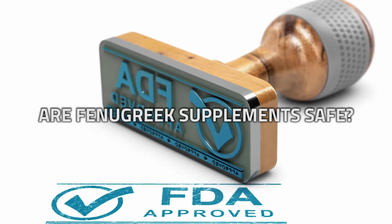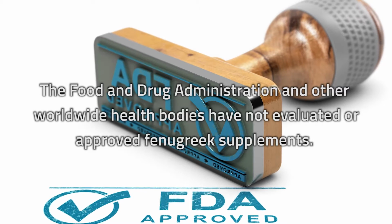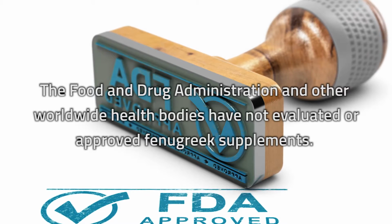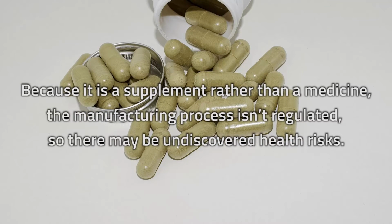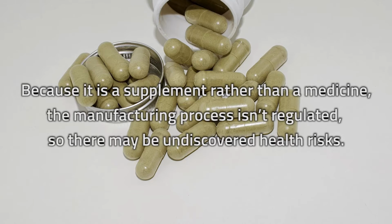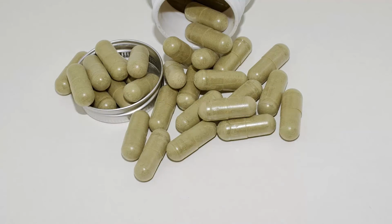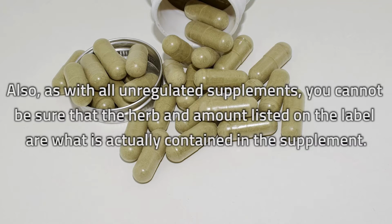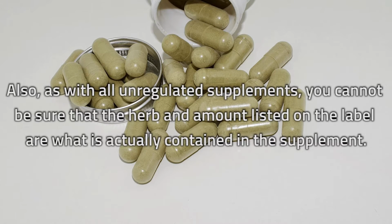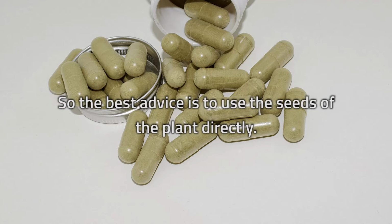Are fenugreek supplements safe? The Food and Drug Administration and other worldwide health bodies have not evaluated or approved fenugreek supplements. Because it is a supplement rather than a medicine, the manufacturing process isn't regulated, so there may be undiscovered health risks. Also, as with all unregulated supplements, you cannot be sure that the herb and amount listed on the label are what is actually contained in the supplement. So the best advice is to use the seeds of the plant directly.